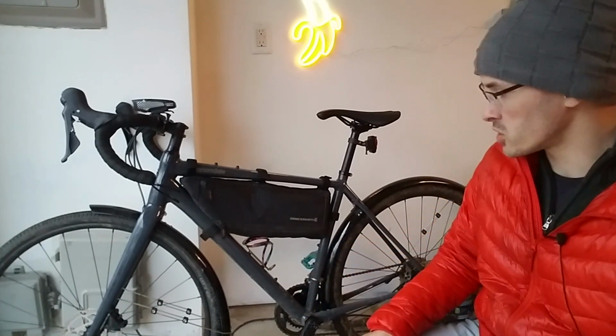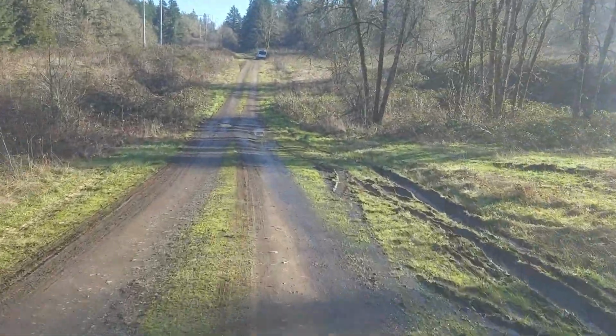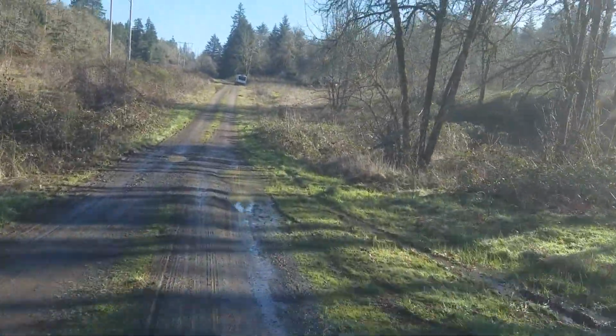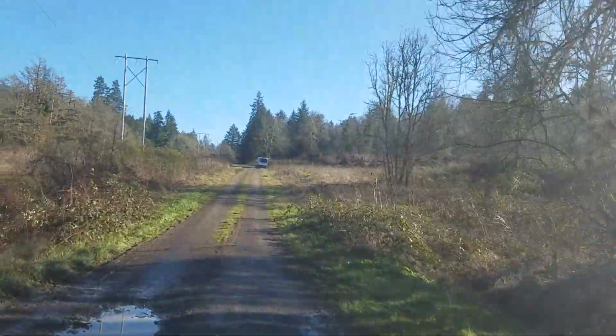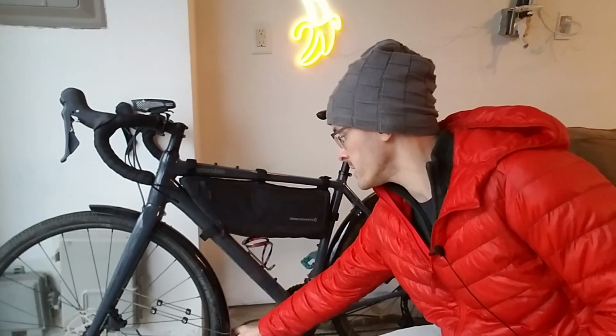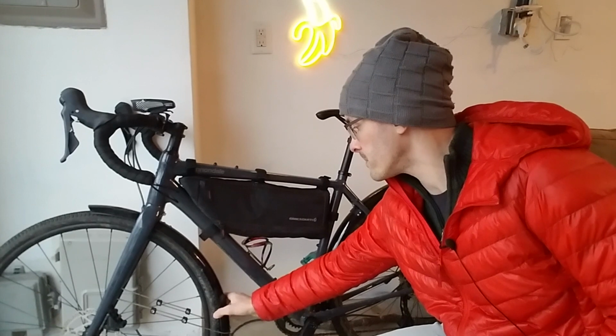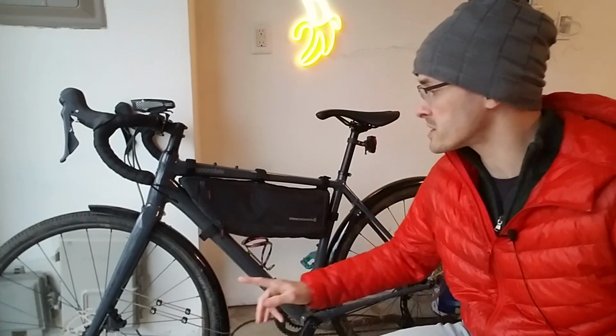I put a pair of Bontrager fenders on here, which I made another video about. You'll see in some of the videos that they rattle a little bit. The front one rattles when you're going over aggressive trails. However, for road riding, they are very quiet, and for hard packed surfaces, they are very quiet. But you do get some bottom play in the front fender. And I think a part of that is because it just has one stay, not two.